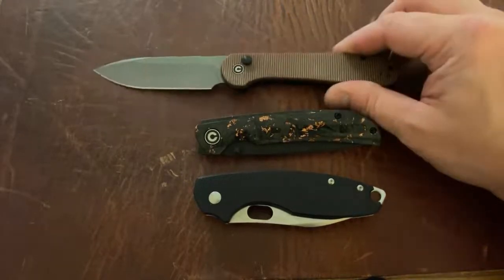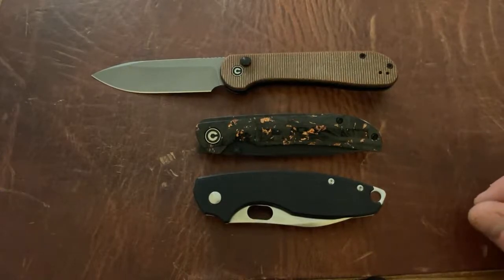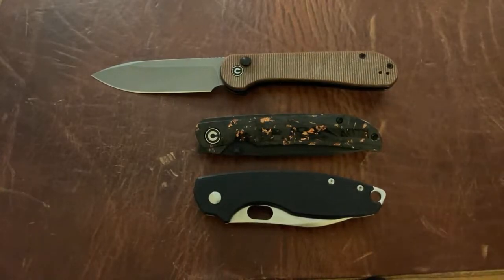Now, this Elementum I can really get behind. And the fixed blade Elementum I can also get behind. Like I said, I have that for you guys in a bit. But very happy with that one.